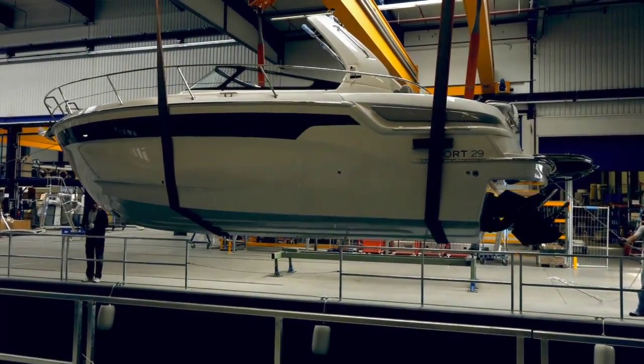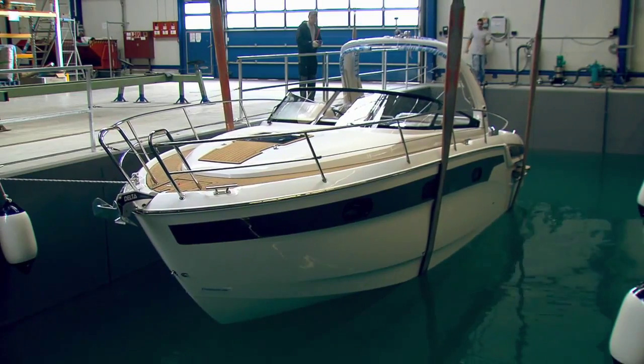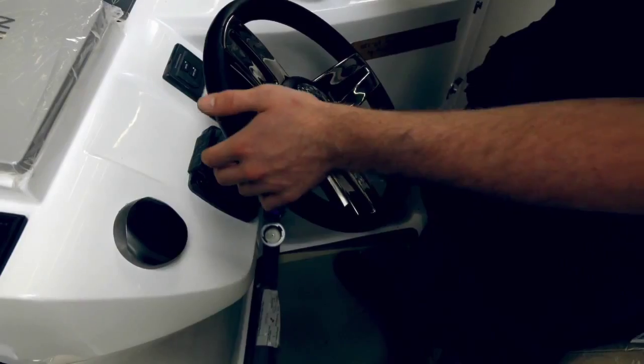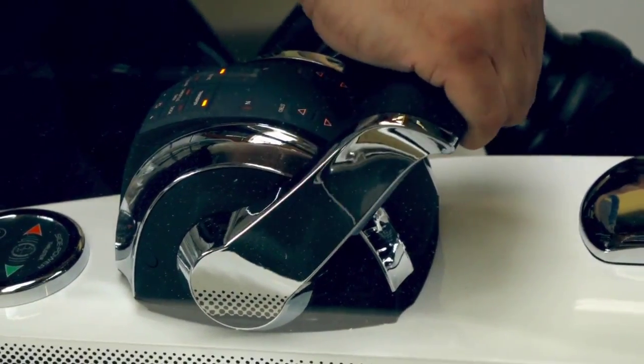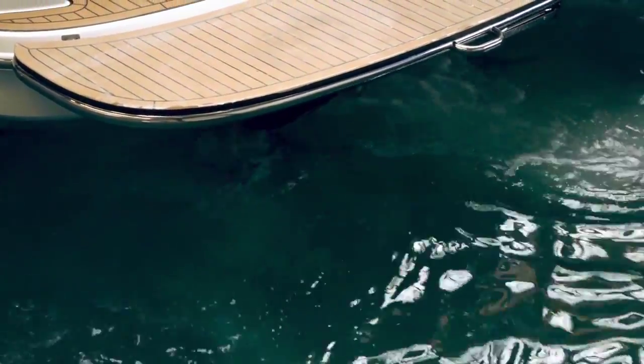The first contact a Bavaria yacht has with water is in the yacht's testing pool. Even large yachts up to 56 feet and with a flotation depth of up to 4 meters can fit in the testing pool.